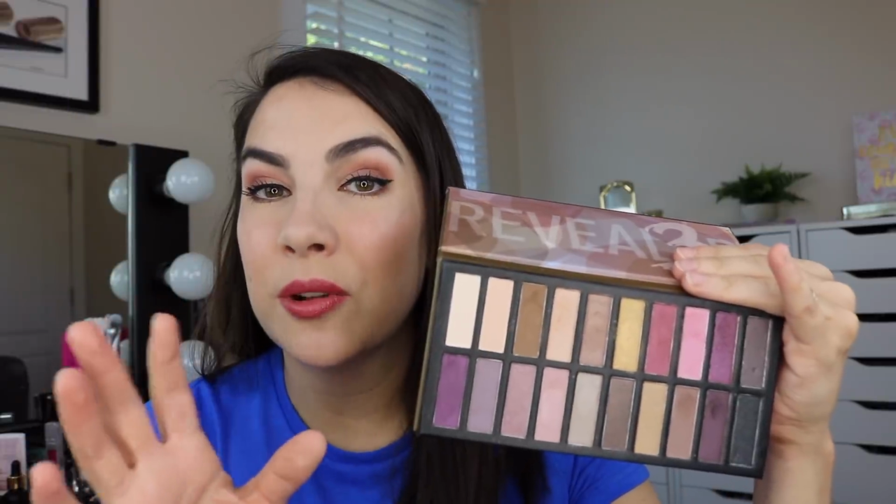This line in general, if this sounds appealing to you, if you want to get Urban Decay Naked palette looks, but for about half the price, but still a lot of variety, I think you might really enjoy these.